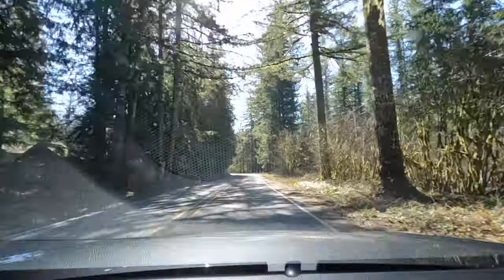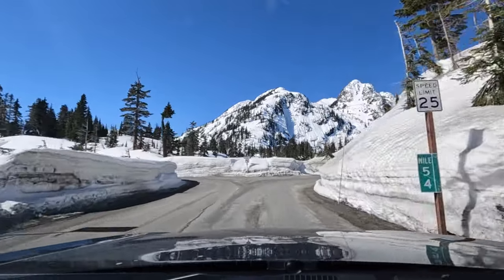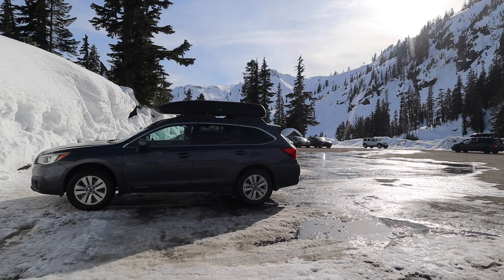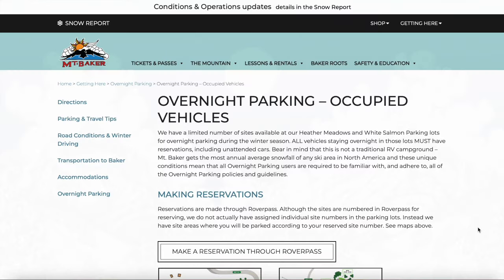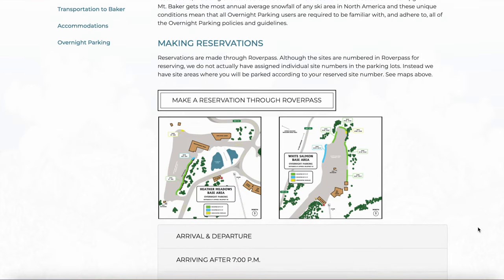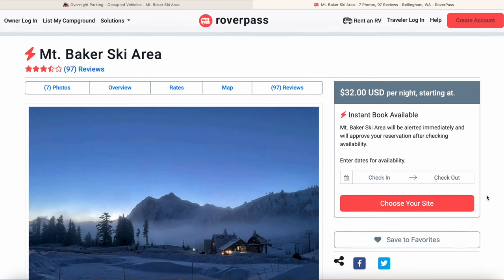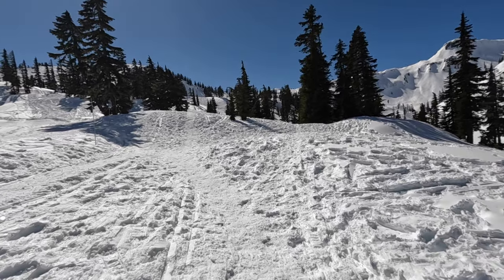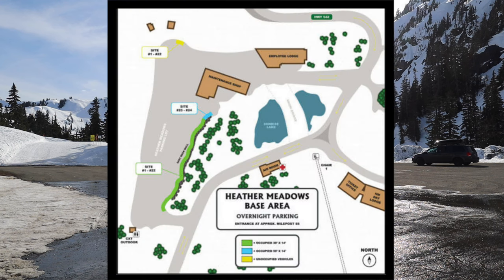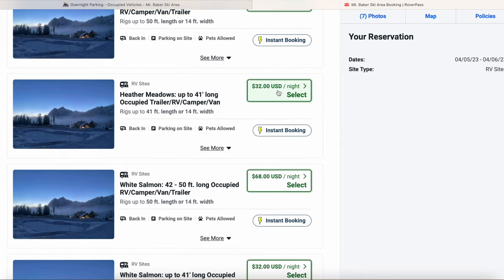Instead, I decided to make the 3-hour drive up to Mount Baker here in Washington for a sunny midweek snowshoe hike up to Artist Point during the day, and then car camp in the overnight parking lot that night. The Mount Baker ski area has two different areas available for overnight car camping during the wintertime, White Salmon and Heather Meadows, and reservations are required. Since I'd be snowshoeing up to Artist Point, I decided to reserve an overnight car camping spot up at Heather Meadows for the night after my snowshoe hike. Overnight parking for my car was $32 for the night.